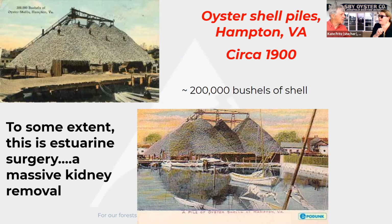Can you talk about why it's problematic that all the shell has been removed? Yeah, that's an issue in and of itself. The oyster life cycle requires some kind of hard substrate. So the larvae, the tiny baby oysters, when they metamorphose and are ready to set on something and become permanently attached, they like to attach to oyster shell. They'll attach to other things as well, but there's a limited supply of shell and a limited supply of clean shell, because these little characters are a little particular. They like clean shell or clean rock to set on. So that's a challenge right there.